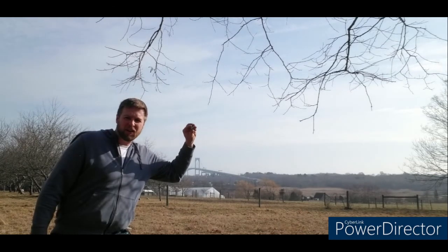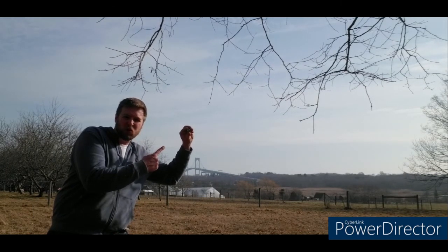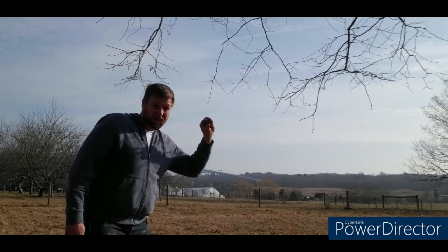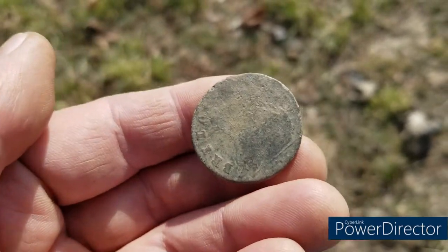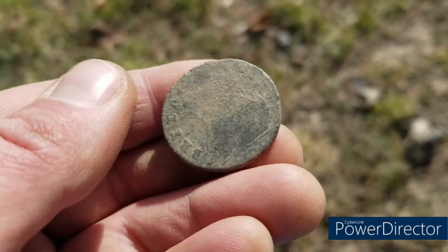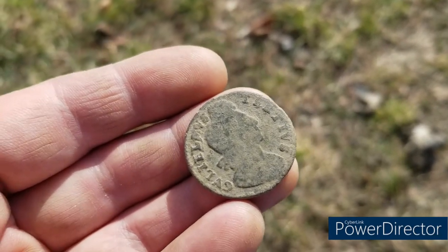I just got my mind blown. That is a 1694 to 1702 William III halfpenny from Britain. What? Look at that. That's insane. 1694 to 1702 halfpenny. You can see part of Britannia right there. I have no idea if I can get a date off of it, but look at that condition.